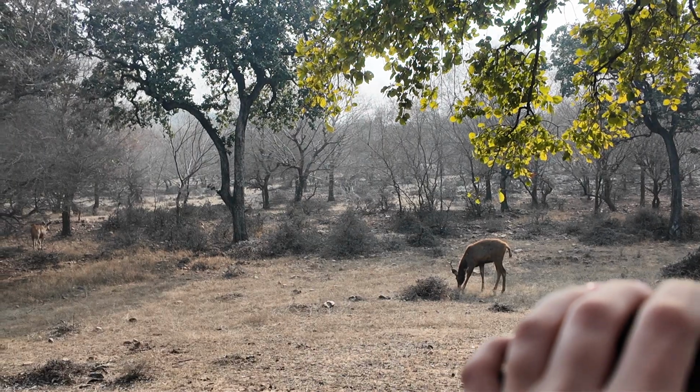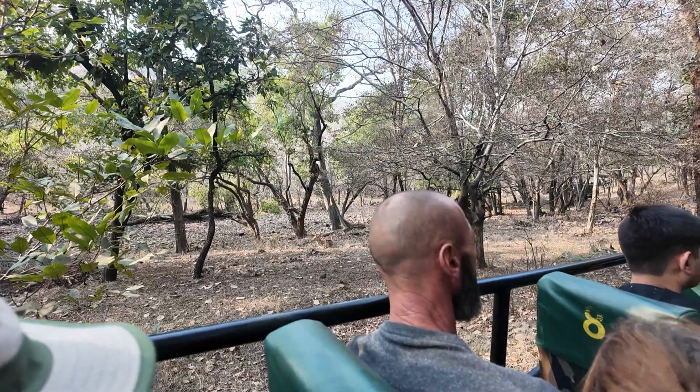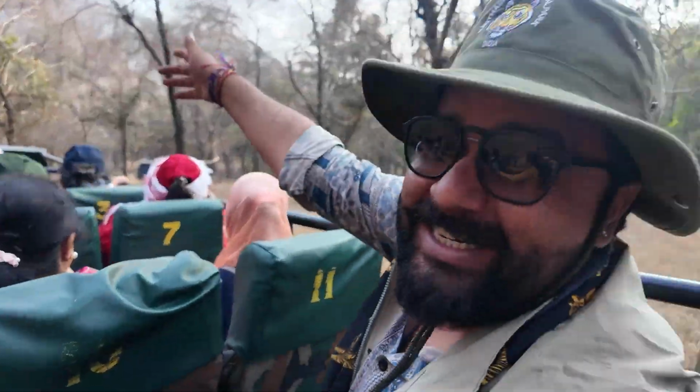The landscape in this park is absolutely stunning, and even when we weren't looking for the animals, I was just in awe of the park. I loved being on safari even when you're unlucky, just because it's so fun bouncing around and having a laugh with your friends, and boy was it bumpy. There's a tiger there.